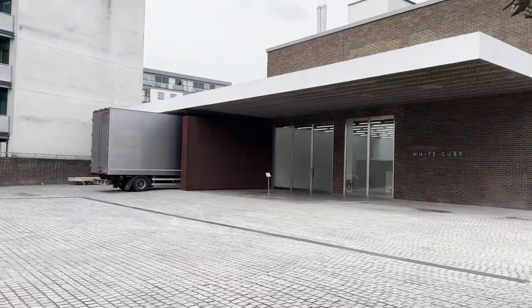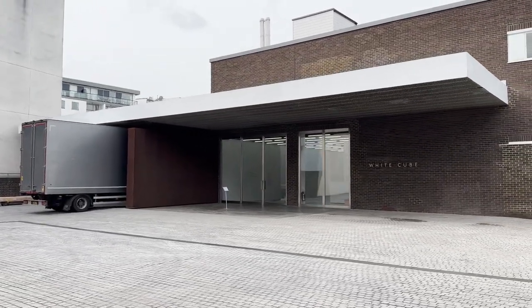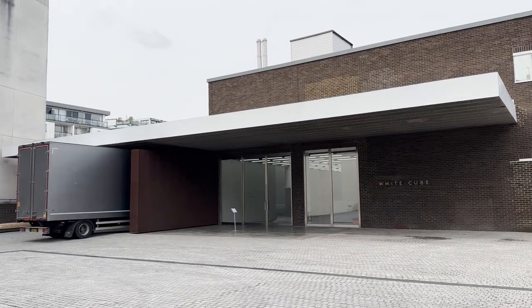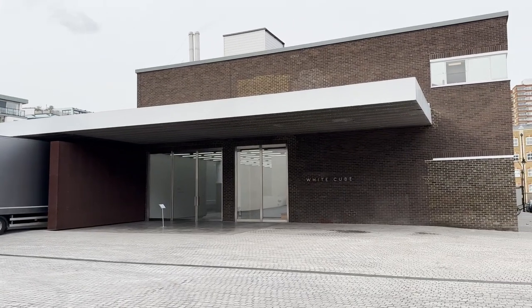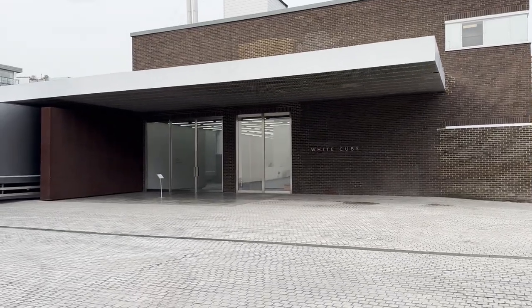We're back at the White Cube Gallery in Bermondsey to visit the Once Upon a Time exhibition by German artist Imi Knoebel. The show presents three of his recent painting series, along with a large-scale installation exhibited for the first time.